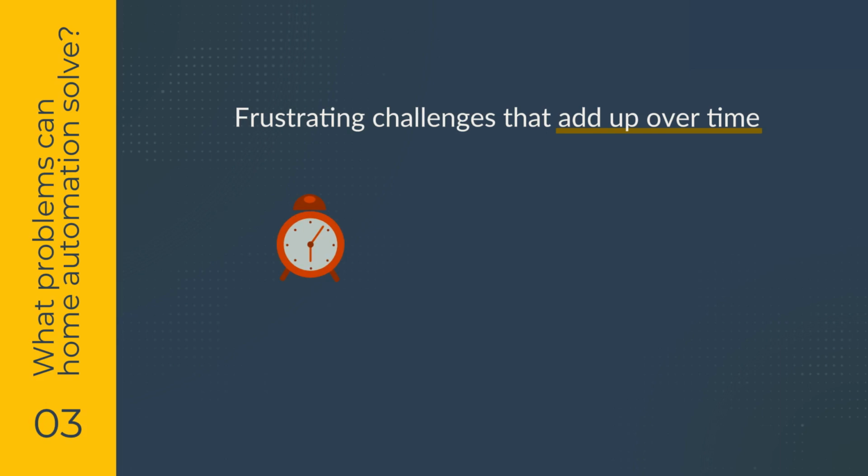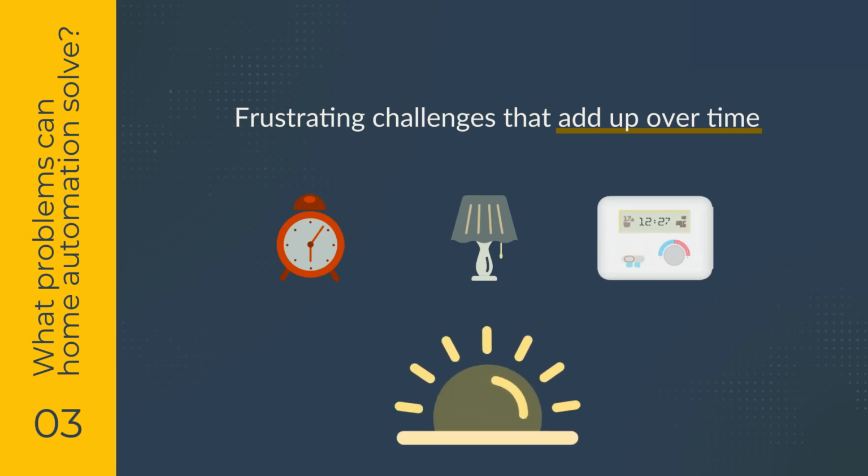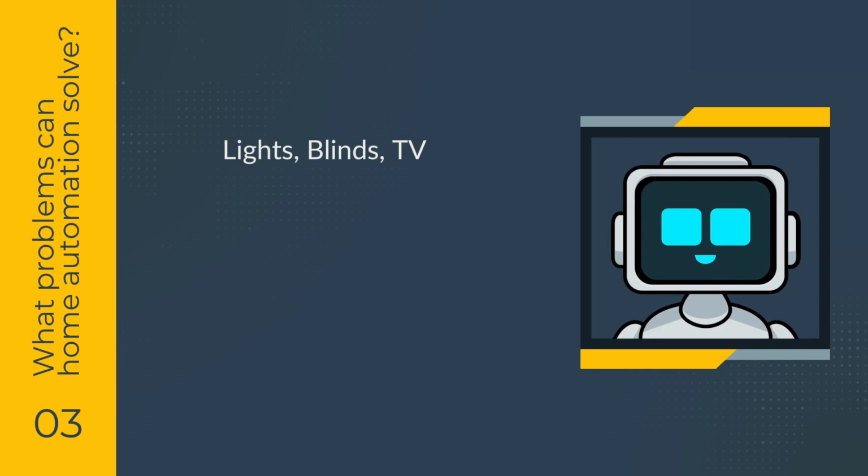Wouldn't it be great if your home could gently wake you up with soft lighting and a pleasant temperature, simulating the sunrise? Keeping track of lights, blinds, and the TV can also be a daily hassle. Imagine walking into the living room and finding the TV still on, even though no one is watching it, or forgetting to close the blinds on a hot summer day, making your home feel like an oven.